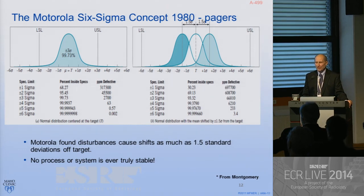Motorola formalized this concept in the 1980s when pagers became very popular. They recognized that no system is stable, and they came up with Six Sigma, indicating 3.4 defects out of 1 million. So you're really striving for very, very high quality. We're the beneficiaries of this process. When you buy an iPhone or any smartphone today, it almost always works, doesn't it? And that's because people have really gotten into high quality manufacturing.